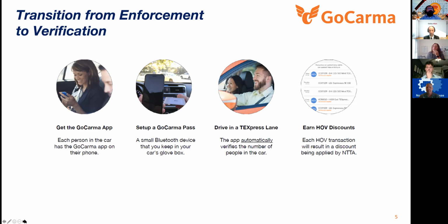Passengers do have to download the app. They download it once, register, and then they're in the system for good. The beauty of it is that's all you have to do. From then on, whenever you're in the vehicle with somebody else that has the app on their phone, the system itself knows you're an HOV and simply reports that trip to the Go Karma servers, which then communicates with the back offices of all of our managed lanes to match the toll transaction with that trip. And the HOV discount shows up on the toll bill when they get it in the mail. So it's a very simple system. Next slide, please.